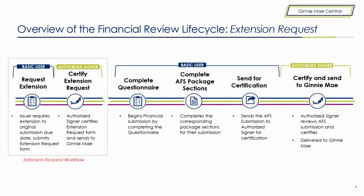And then once you do have everything and are ready to complete the normal process that we went through, then you'll go back in and do it from the start with the questionnaire to the end of certify like normal. It will just mean that you got some extra time to submit.